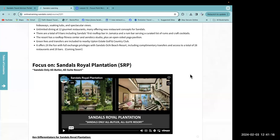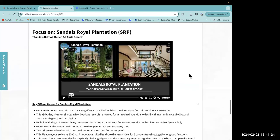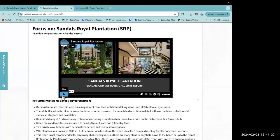Green fees and transfers are included to nearby Upton Estate Golf and Country Club. It offers 2 times the fun with full exchange privileges with Sandals Ochi Beach Resort, including complimentary transfers and access to a total of 28 restaurants and 20 bars. Oh my gosh, that's a lot.